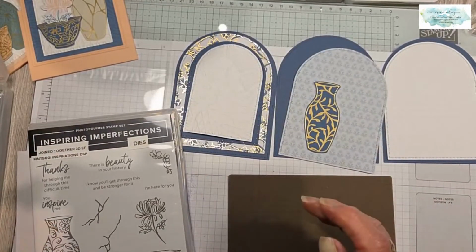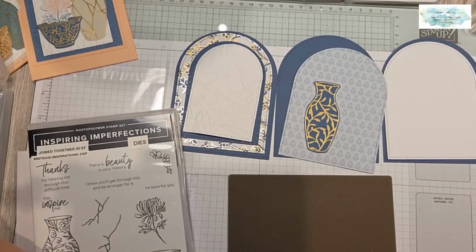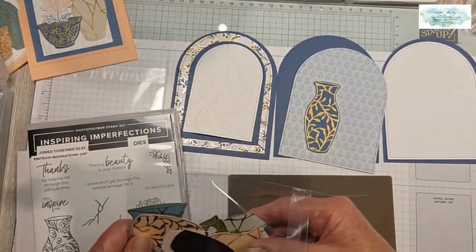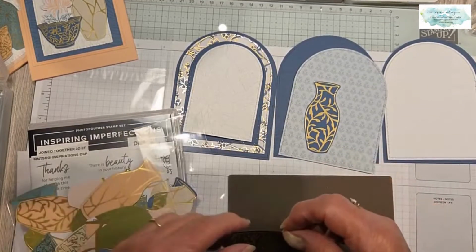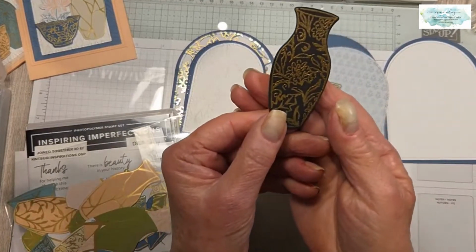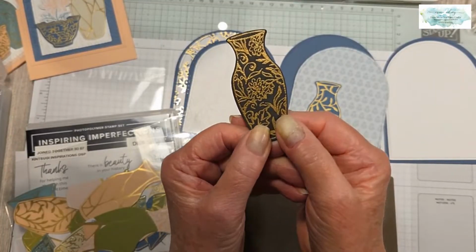So I created some gold embossed pieces. I've made a whole bunch of other cards like this. Maybe I'll drag them out. I'll show them to you at the end of the video. But here I have a bag filled with die cut ones. Well, here's one to show you. I wanted to do black, so I did a black one, and then I did my Versamark with the gold embossing.